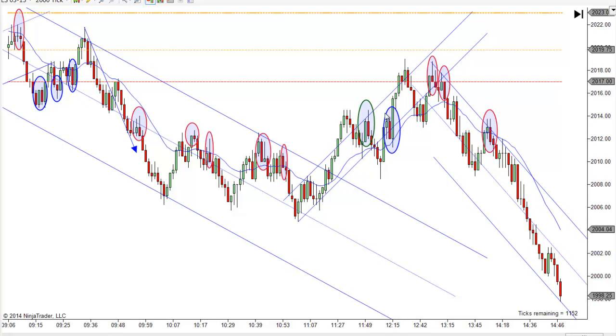But now you got a break and two legs up, so I don't think you want to risk any of these. And in fact, you get a long trap right there. Look at that high, pull back, first entry, pull back. That's a failed second entry long. And you're looking for a reversal pattern to happen.